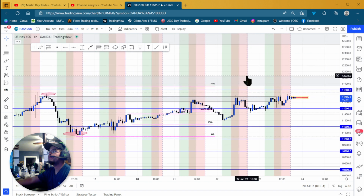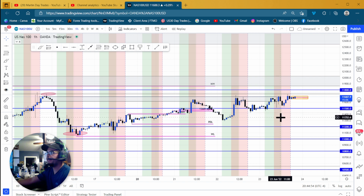Because this is important. Right here, in this general vicinity from the start to about right here, is the Asian session range. That's how Asia traded. And then there's a little gap, there's a 12 a.m. open. And then we have the London session. London is the green, to this overlapping area. So from right here to right here, that's London. And then New York overlaps over London, from right here to right here.